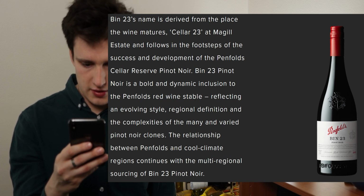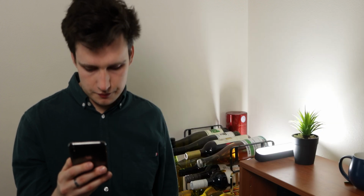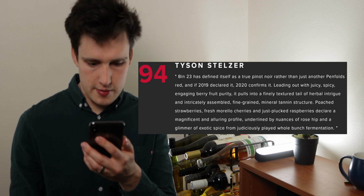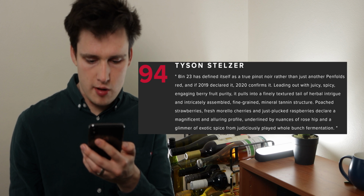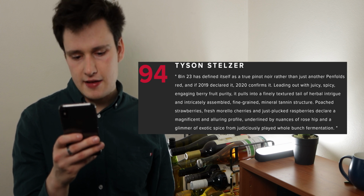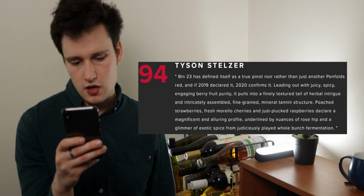The relationship between Penfolds and climate regions continues with this multi-regional sourcing of Bin 23 Pinot Noir. It's been described as a true Pinot Noir rather than just another Penfolds red. And if 2019 declared it, 2020 confirms it, leading out with juicy, spicy, engaging berry fruit purity. It pulls into a finely textured tale of herbal intrigue and intricately assembled, fine-grained mineral tannin structure. Poached strawberries, fresh morello cherries, and just plucked raspberries declare a magnificent and alluring profile, underlined by nuances of rosehip and a glimmer of exotic spice from judiciously played whole bunch fermentation. And it is thought to be best for early drinking with the structure of this wine.